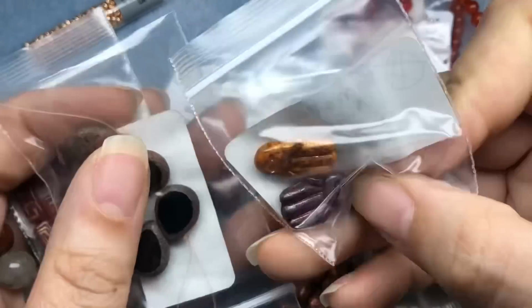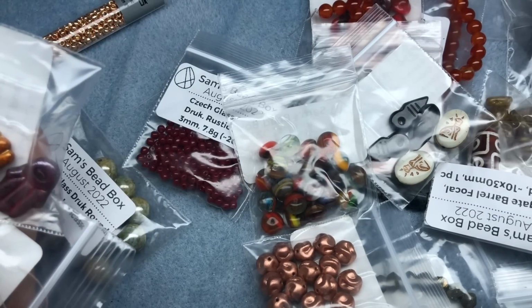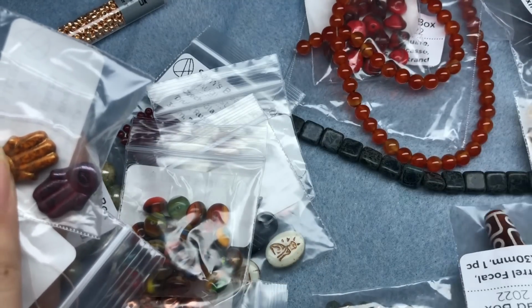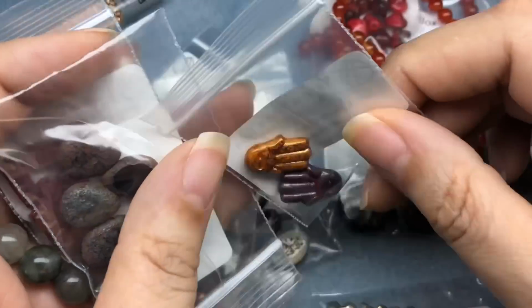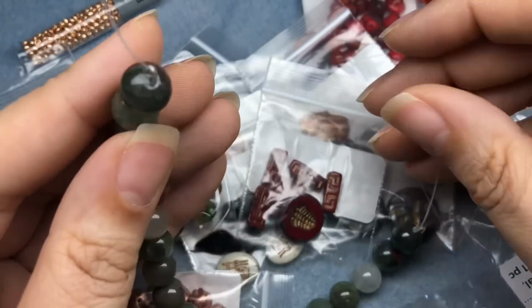The Hamsas, and probably these coins. So there are so many beautiful things in this box. I just picked those because those are the ones that really stood out to me. But I'm so excited to make with it.